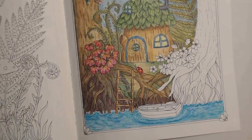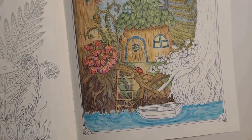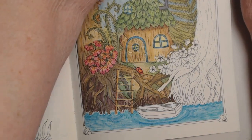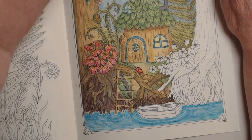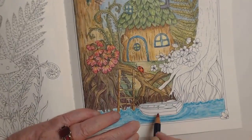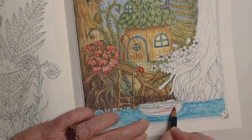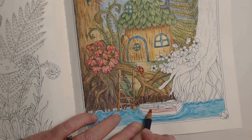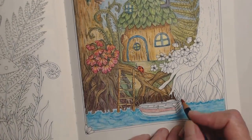Okay. So now what do I want to do for the boat? Well, I think one of the things I am going to do is I want to pick up this red, the same red that I used in the Ladybug. And I believe that was the hot red. It might have been the chili red. Let me see. Yeah, I think it was the chili red. So what I want to do is I want to do this top stripe of the boat in the chili red. And I'm thinking that I'm going to leave the bottom stripe just white. But I'm not going to put it in just yet.